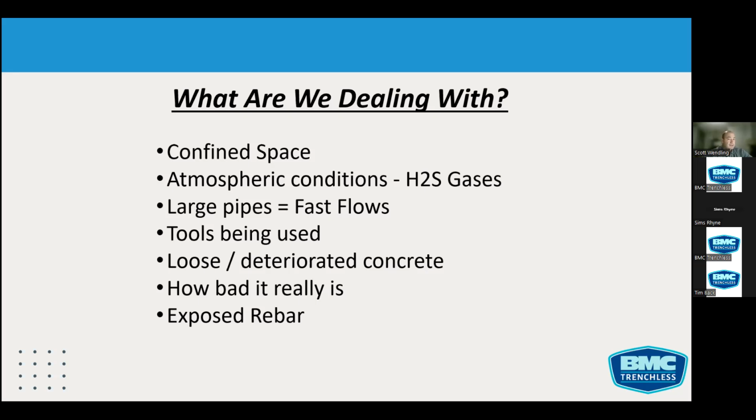Tools being used. I bring up tools just from the standpoint of, I've seen multiple operators drop a mason's brush into the flow line, just to find it down in the sewer lift station a few days later, maybe clogging a pump. So you want to have your contractor very well aware of their tools, and if they do drop one, let you know. Of course, you're going to run into loose, deteriorated concrete. That's the whole reason we're in here.